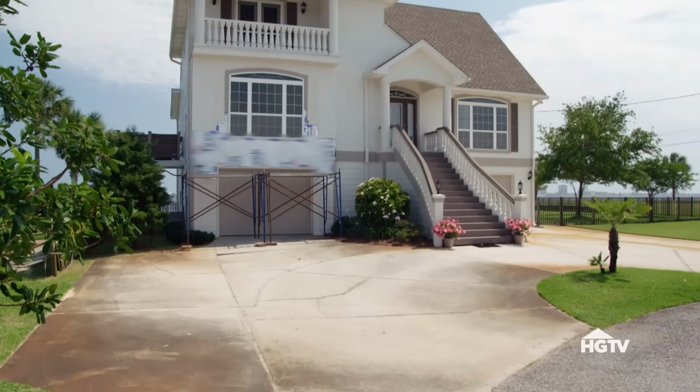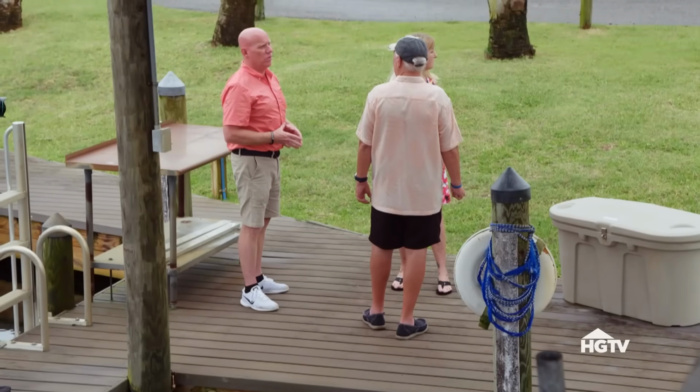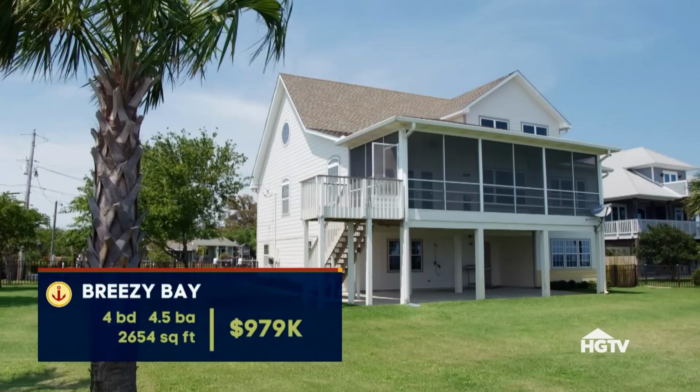Great. But what's with the construction? The sellers had some issues, and they were repairing those. They would have that finished before closing time. Okay. All right. You got 4 bedrooms, 4.5 baths. Wow. Yeah, and it's listed for $979. It's a big house. Yep.